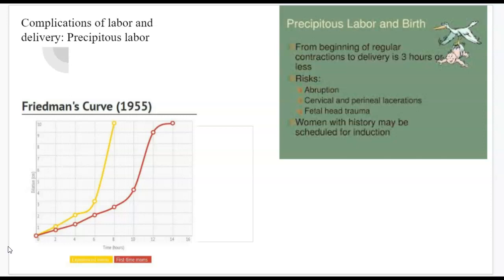Precipitous labor and birth usually occurs because the mother's body is magical, okay? Or there is some sort of trauma that the mother experienced that makes the baby come out and the placenta detach very quickly, okay? If it is naturally occurring and not related to a trauma or a disease process, we have to be aware that the risk of it is abruption during the actual labor before the baby leaves. So if the placenta detaches itself before the baby comes out, that is an emergency C-section.